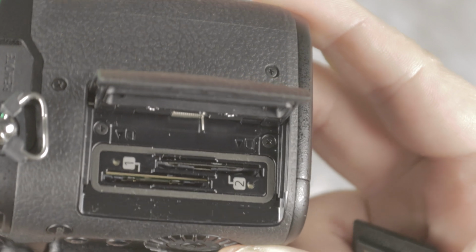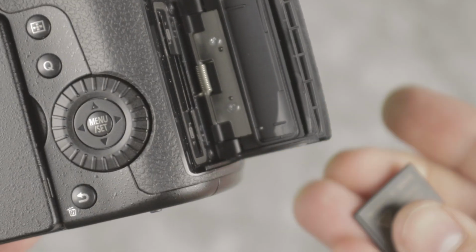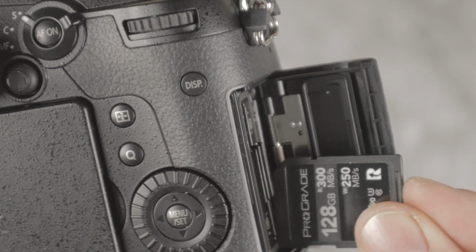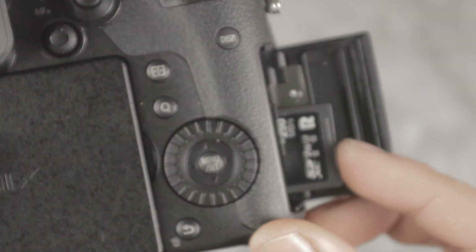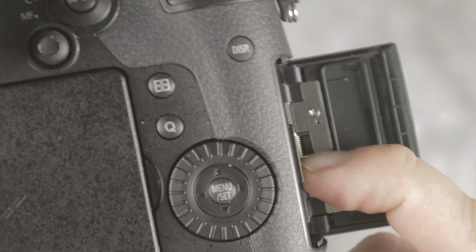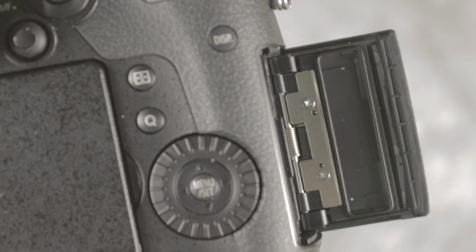Moving over to the card slots, and we now see two UHS-II compliant slots that will welcome cards up to V90 speeds. This is significant as it hints at the bitrate and recording bit depth of this new camera, which sees All-Intra codec recording at up to 400 megabits per second. And I suppose that's a nice segue to looking at some test footage and digging into those video specs a little further.